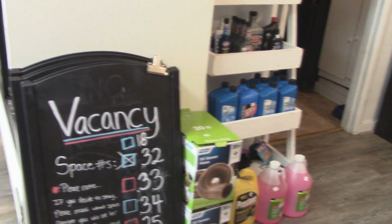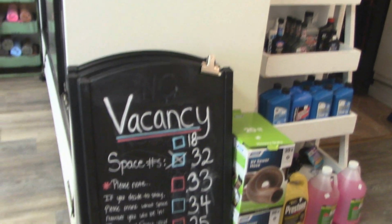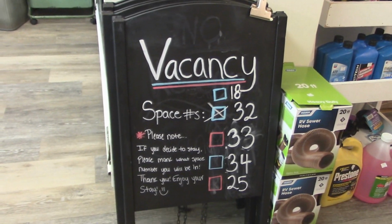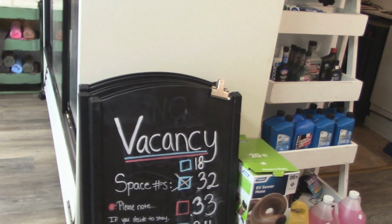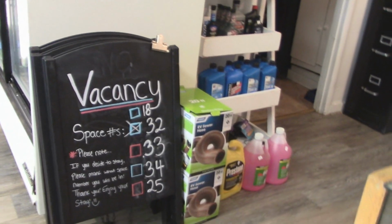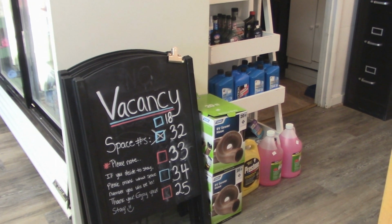And so every night before we go out, we check our board and write down any of the open spaces, and then when people come through, they just mark off the space, do the regular night drop in the envelope, and that's where they can stay. We figured it was a better way to make people feel more comfortable about staying with us without having a reservation or anything.